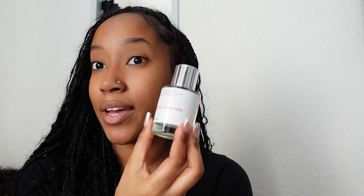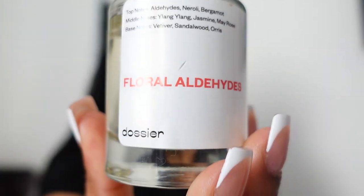That's how it looks. And as you can see, I don't really use it as much, but I have gotten compliments on it when I use it. So that means it's smelling really good. But the only thing that I would tell you, if you like a very powdery, fresh smell, then this perfume is for you because it is very, very powdery. It gives you that powdery, fresh smell. Don't get me wrong, it smells very good, but I don't necessarily like a powdery fresh smell as much.